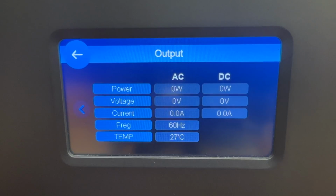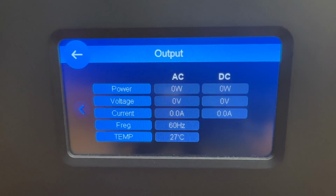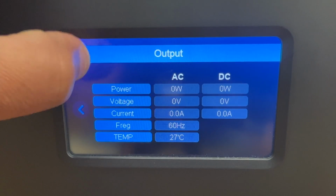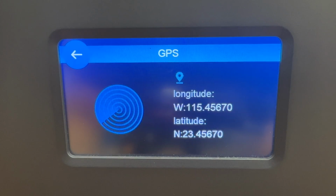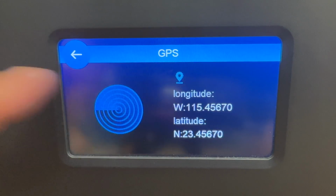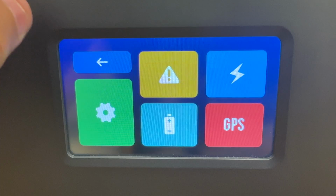And then you can go into the output. So whatever's leaving the unit is the same thing. It'll also show you on the DC side and then the AC side. This is pretty useful and pretty cool. And then GPS, I don't know how it gets to GPS, but maybe by connecting to the Wi-Fi or something, but it tells you the latitude and longitude of the thing. I don't know how that's useful, but if you need to know where you're at.